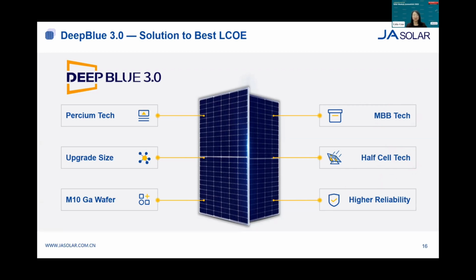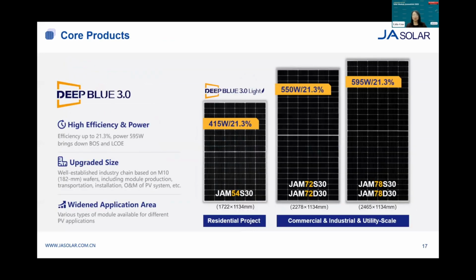applied to this product. The power of Deep Blue 3.0 is up to 595 watts for 78 cell module with efficiency up to 21.3%. We have designed modules with different sizes to fit with different PV applications. For example, the smaller module is designed for residential projects, while the larger ones are more suitable for utility scale products.